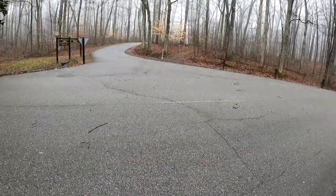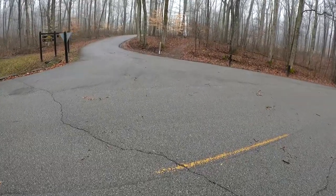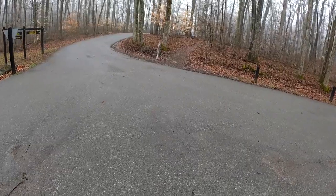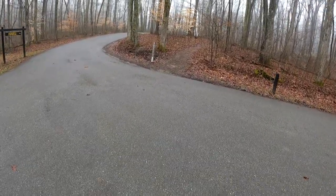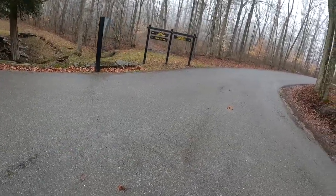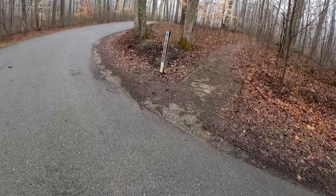The car's coming. And here we go. Yeah. That sounds beautiful up here, don't it? Now you can actually go on another trail that way, but we're going this way.